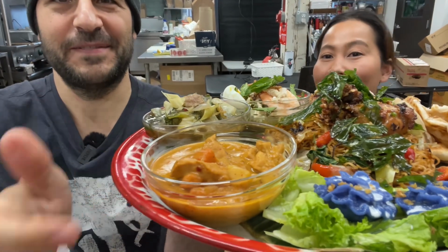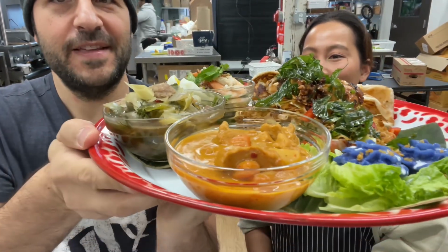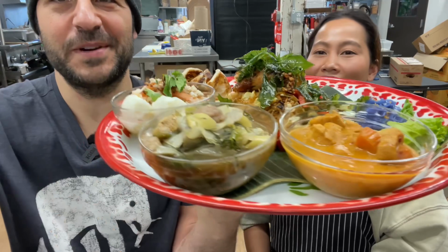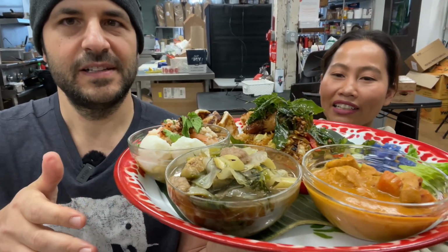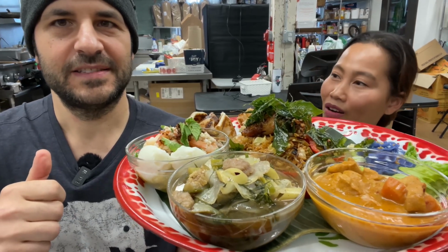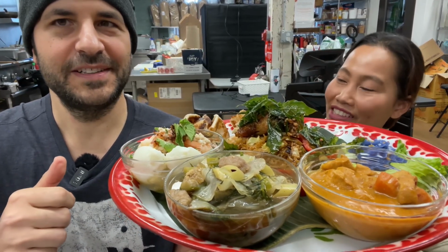So, I know this is some kind of curry right here. Which one is this? Massaman curry. And then this is a soup you said from the Isan region? Yeah, this one is om nuea. They have it a lot in Isan. The Isan people, all Lao people, like to eat it with the sticky rice.